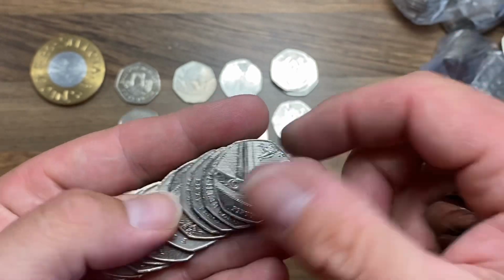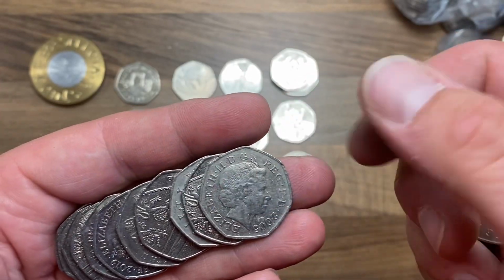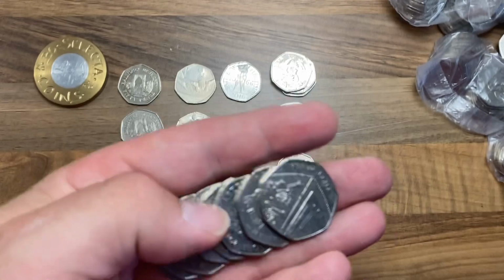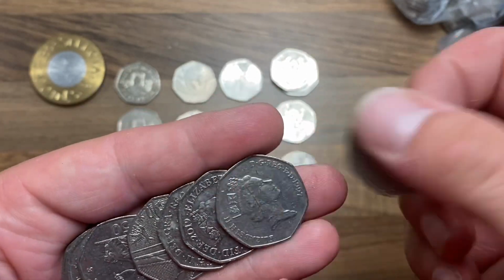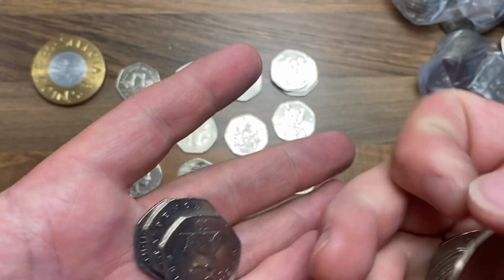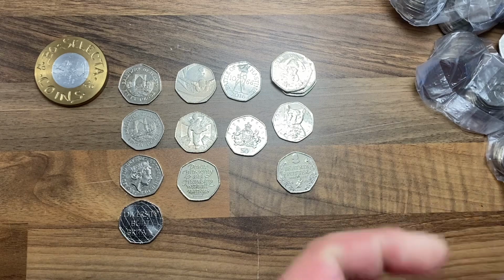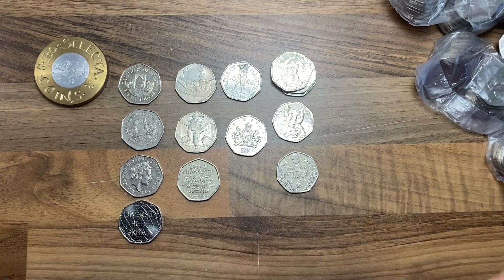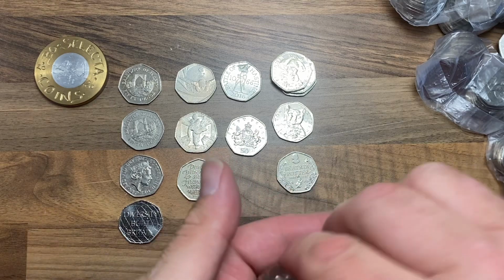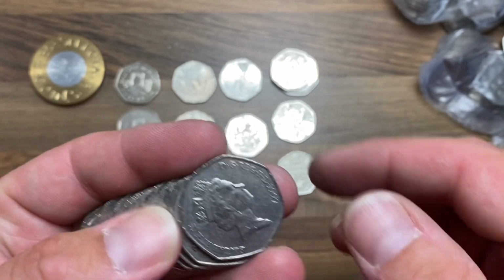No Paddingtons, yeah? What's going on? No Paddingtons. Ooh, nearly dropped it. Nearly dropped it. Nearly did a splash.